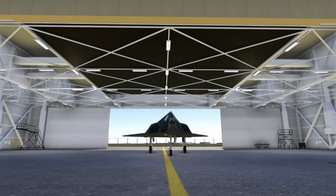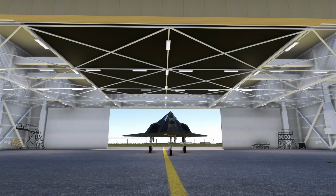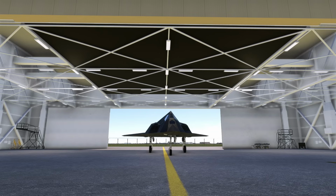Work on what would become the F-117 commenced in the 1970s as a means of countering the increasingly sophisticated Soviet surface-to-air missiles, also known as SAMs. I will not dive into too much history, because it will get boring very quickly, but you can find all the information regarding this plane on the website named Wikipedia, my friends. But let's dive into the F-117 Nighthawk.